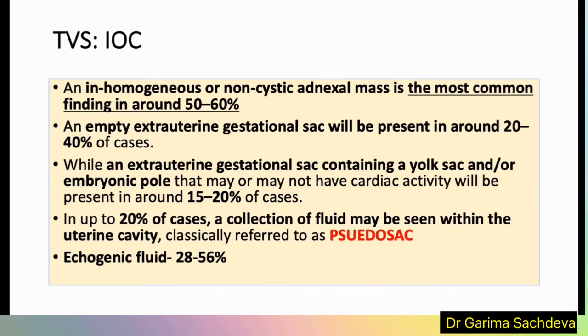Okay. So TVS, as I've told, is the investigation of choice. So what all findings do you get on TVS? You will find an inhomogeneous or non-cystic adnexal mass, which is the most common finding. So if they ask you what is the most common finding for ectopic when you're doing a TVS, it is basically a mass which is seen separate to the ovary with a positive sliding sign.